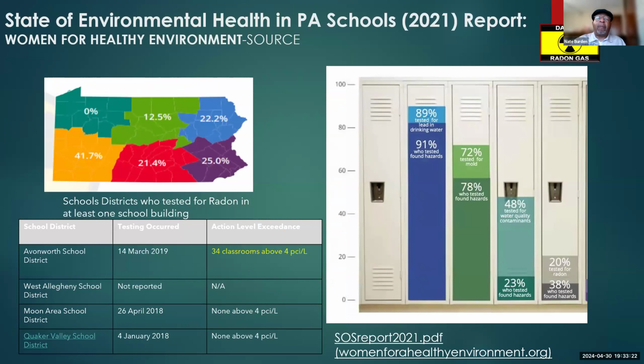Women for a Healthy Environment did a really interesting and very important study on schools. I always assume schools are just one step away from childcare facilities, but they looked at the number of schools that had tested for radon. Look at this region up at the top: 0% in Allegheny County or Western Pennsylvania. 41% have tested, and then for the other ones, you're looking at 1 out of 4 schools in Bucks County in Eastern Pennsylvania that have tested for elevated radon levels.